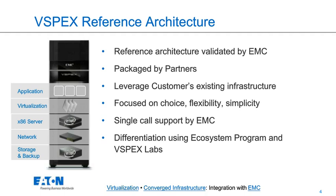So depending on the needs of that customer, the channel partner can use this recipe to build out any number of different types of VSPEX solutions. And again, as long as he does it using that reference architecture or that recipe, you can be assured that that system is going to work as prescribed. And in fact, EMC will stand by those systems and take single first call of support on any of those VSPEX solutions that the channel partner builds out.